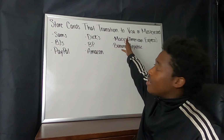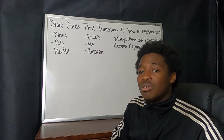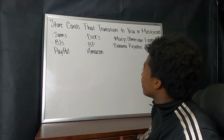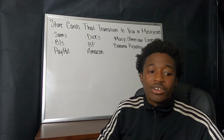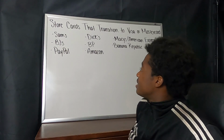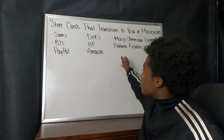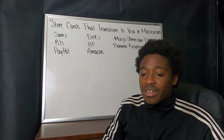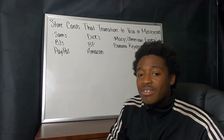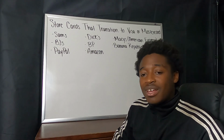Macy's card actually has a tier system, and depending on how much money you spend in their stores, you get tiered rewards back. And their card actually is partnered with American Express. And then last but not least is the Banana Republic card. They're also a clothing store, and their card can also be used in other stores within their network, like Old Navy and things along that line.